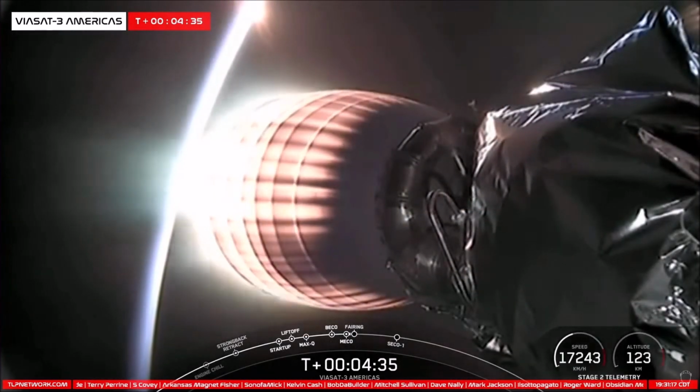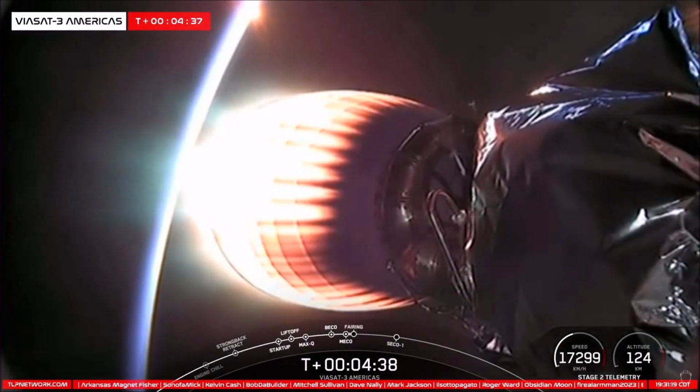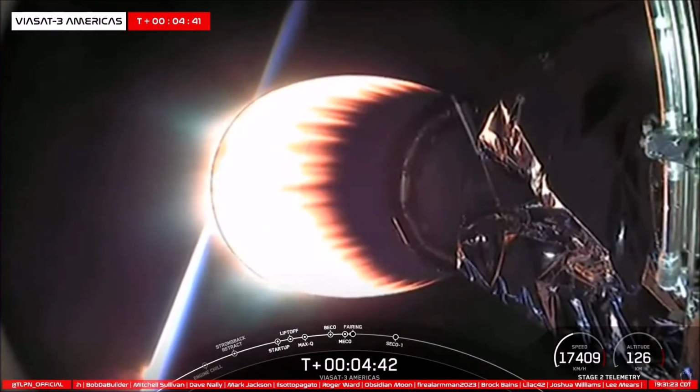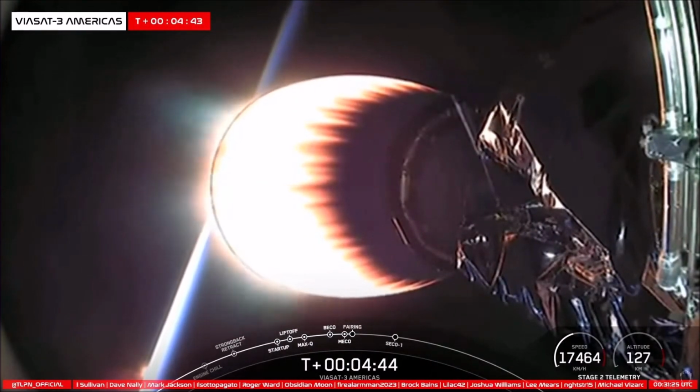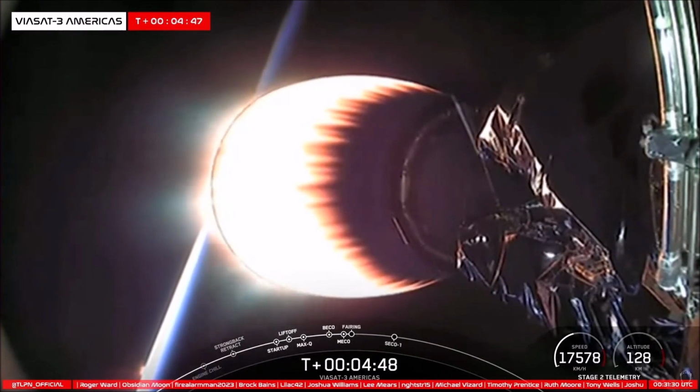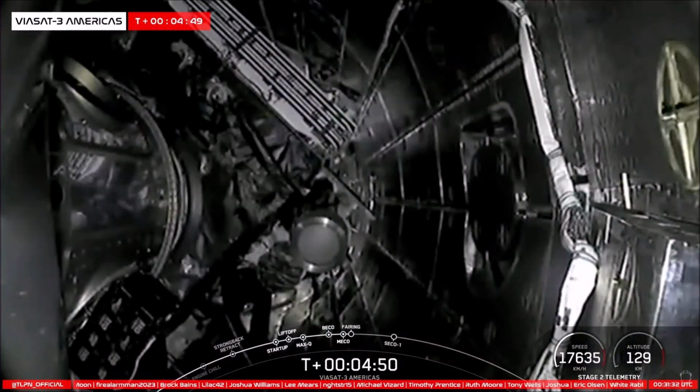Acquisition signal Bermuda. And we got some great views. We watched MECO as the engines on the center core shut down, stage separation, and now you can see on your screen that the MVAC engine has ignited. Now we are coming up on fairing separation.